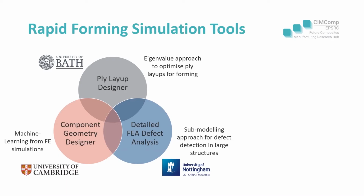The work at Cambridge is looking at developing a component geometry designer. Again, this is a tool that will hopefully be adopted by designers to bring them closer to the manufacturing space so that they can ensure that designs are fit for manufacture. This is based on a machine learning approach using the output from finite element simulations. So this is a multi-parameter remodeling tool that relies on machine learning to train an algorithm to detect the location of defects to facilitate the rapid redesign of tooling where required.